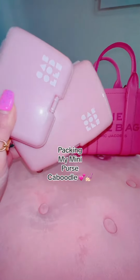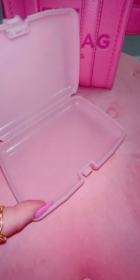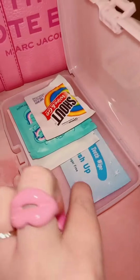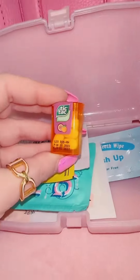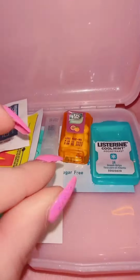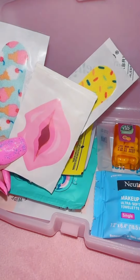Guess what's back? Mini purse caboodles. So here's what fits in them. Keyhole wipe, deodorant wipe, stain remover, teeth wipe, Midol, ibuprofen, Tic Tacs, Listerine strips, eye drops, makeup wipe, Band-Aids.